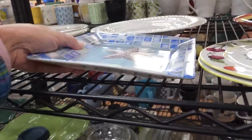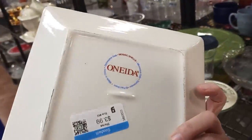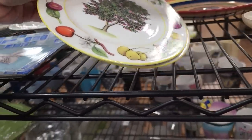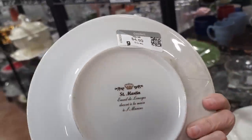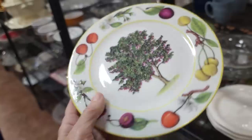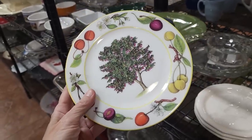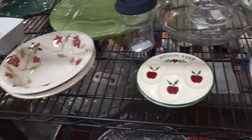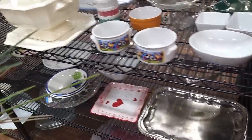All right, a few more dishes to go through. Oneida. I think I looked at these the last time I was here. I do, and they are gray. They are half price now, and they are a Limoges. So for $2.50, this time, I'm picking them up. It's kind of a cute spoon rest. Nothing too fancy, but it's cute.